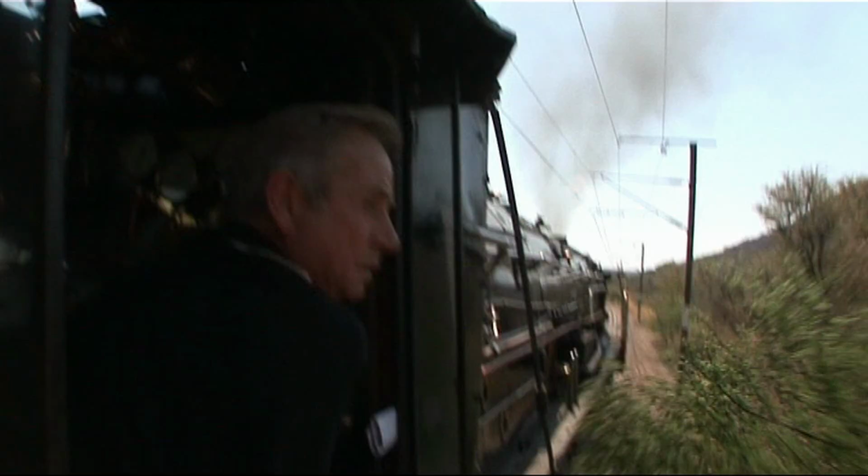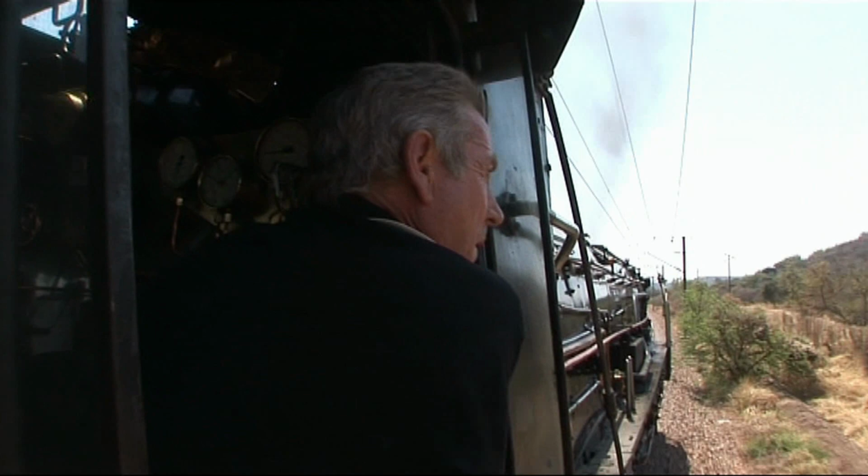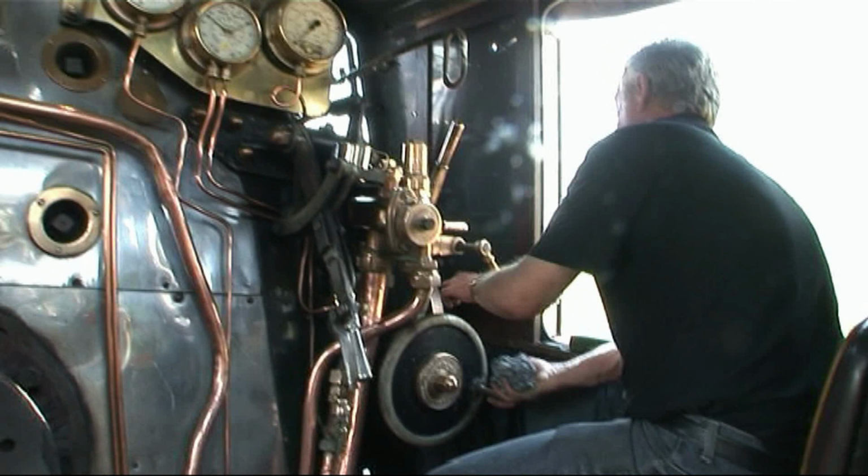It started in 1962 when I was still in primary school. My dad was a fireman at that time, and I always used to take his coffee to work, get on the steam engine, take a spade and put the coal into the firebox.